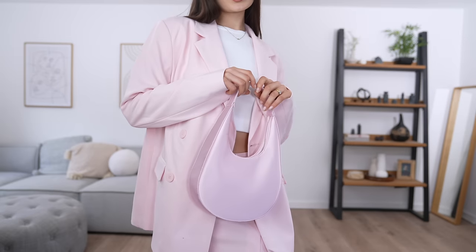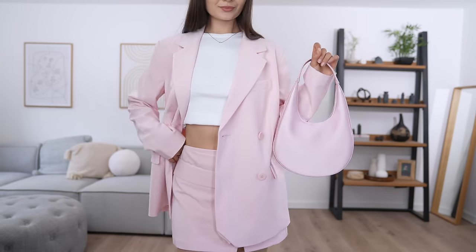This is what it looks like done up, and honestly I really like it. It's so boxy. The bag also complements the whole look perfectly. I'm just so in love with the color.